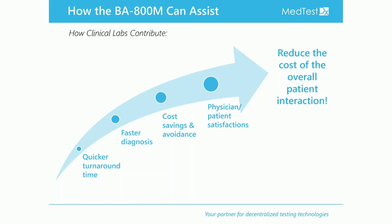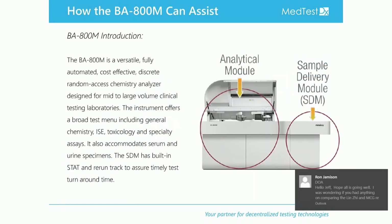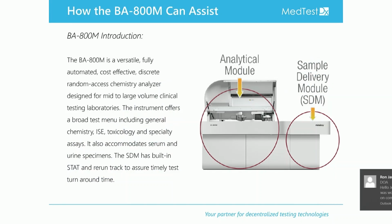So looking at this slide, the one thing you can ask yourself if you're working in a clinical lab, are any of these pain points for you? Are you having trouble with turnaround time? Are you having problems with cost savings? Are the test results you're sending in not in a timely manner so that the physician and patient do not have an adequate satisfaction level, or are you sending in false positives? There's a lot of things to look at when it comes to this. So if these are pain points for you, I want to now point out what we refer to as the BA800M.